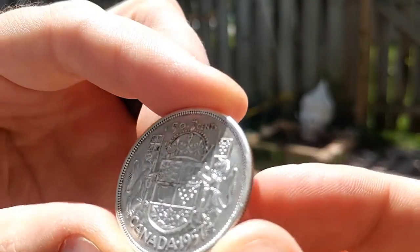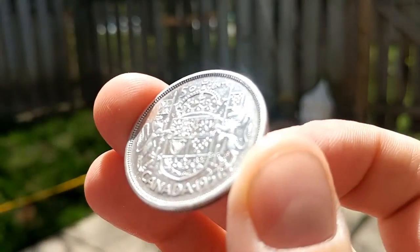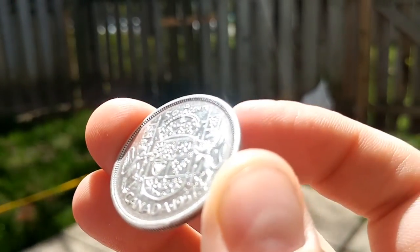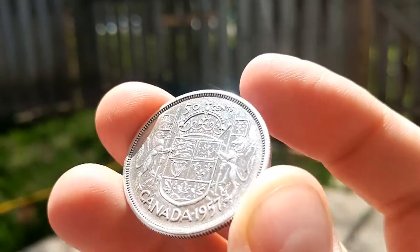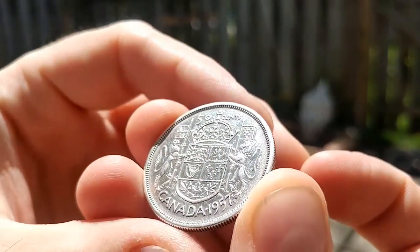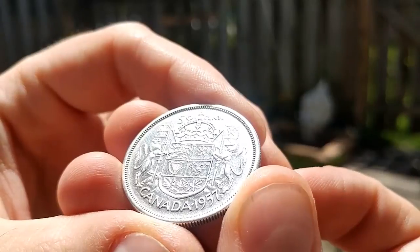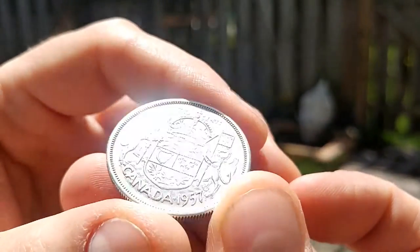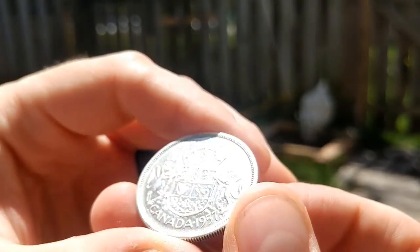And then the 57 is in an even nicer shape. And I don't think these are cleaned. They don't look clean to me. He was pretty adamant that they're not, and I agree. I think they look nice. But there we go. Really, really nice condition. Not worn down at all. No real toning on it.